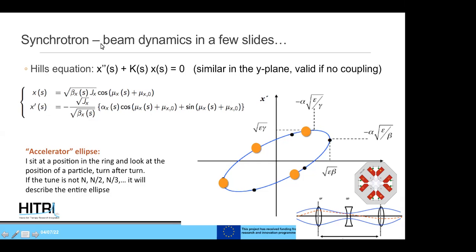The beam is moving according to this formula, Hill's equation. It's very similar to a harmonic oscillator, but this coefficient here is varying, according to the arrangement of quadrupoles that you have in the machine. If you solve this equation, you have these solutions, and you realize that while the beam is going through the accelerator, the position varies along an ellipse. If it was a harmonic oscillator, it would be a circle. Here as well, we have the possibility to transform it into a circle.